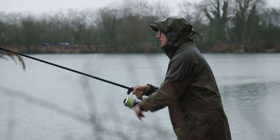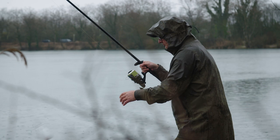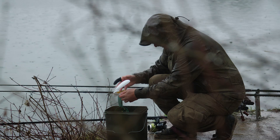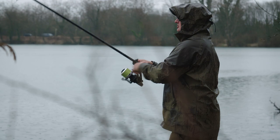The important thing is to not put too much out. You know, you're only trying to inspire them to feed again. A load of bait went out yesterday, which I dare say they haven't eaten it all. So all you're doing now is just drawing them back in with the sound of the bait and a bit more smell in the water.